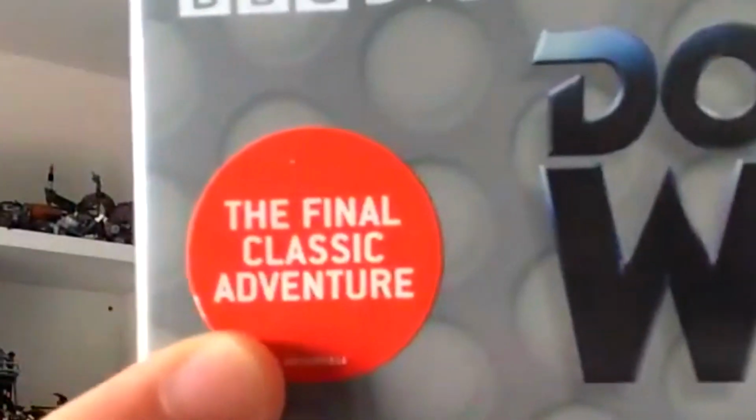On the 16th of April, we got Survival. There's the sticker that you get on the British one, saying the final classic adventure, which is an odd selling point. But hey, I guess... I probably would have bought it as a kid, but then again, I was one of the normal kids. Moving on, it's got some really good extras on this DVD, to be fair. For a 2007 DVD, it still stands up pretty well.